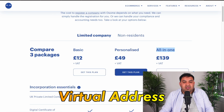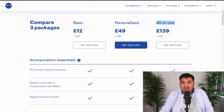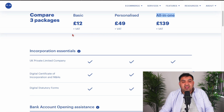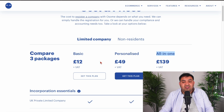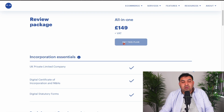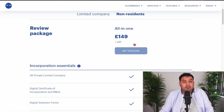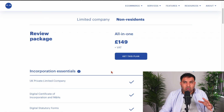But if you already have an address and you're going to be using it, then you can go for their basic plan. This is for somebody who is a resident in the UK. But if you're a non-resident of the UK, then you need to get this plan, which is £149, because you're going to need a bank account, a virtual address, and all of the other stuff as well.